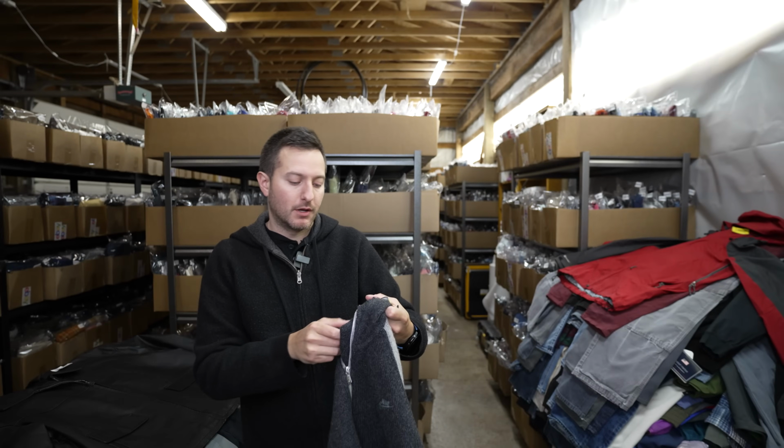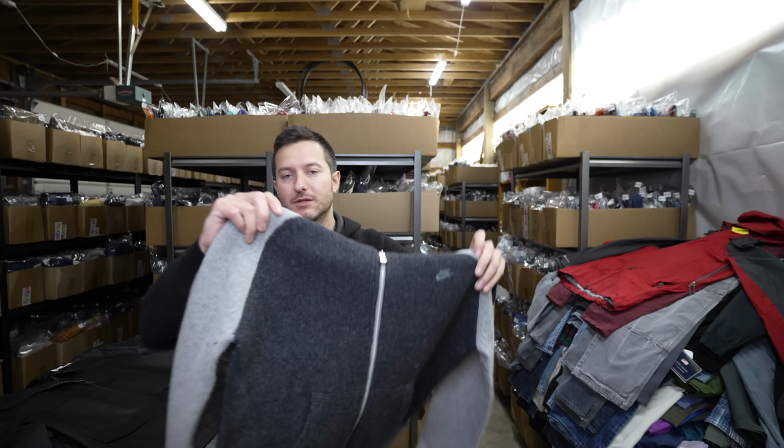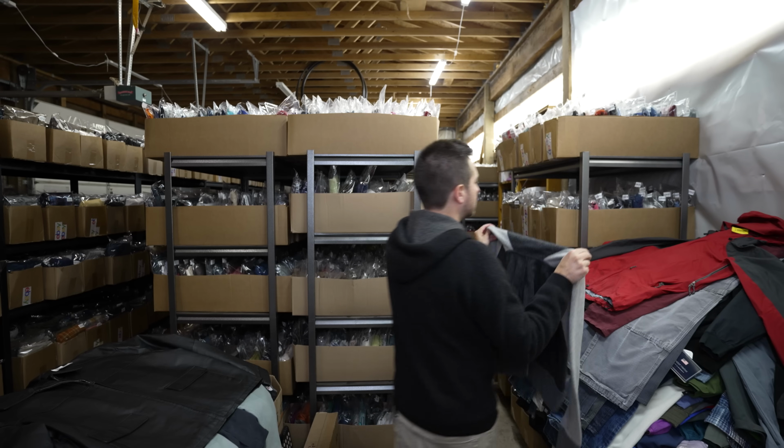If it wasn't wool, I would have totally passed this up, because it's not really an amazing size. It's a size large. But because it was wool, I was able to feel and go, all right, well, that's worth picking up. I know I can at least get $20 plus shipping on this.